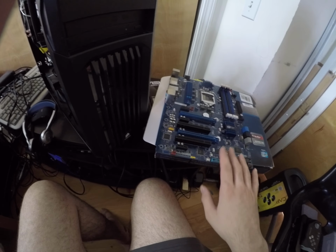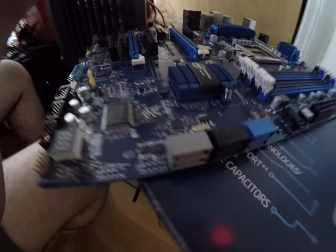It has a lot of SATA connections too. Look at the SATA connections. Look at that.